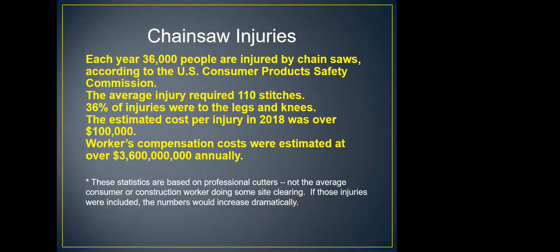Not everybody uses a chainsaw like they're driving cars, and yet there are still a significantly large number of severe injuries. Average injury is 110 stitches. When you have an injury with a chainsaw, it's unforgiving. They're built to cut through some very hard material, and the human body is not hard. It will definitely have some serious ramifications if there's an accident.